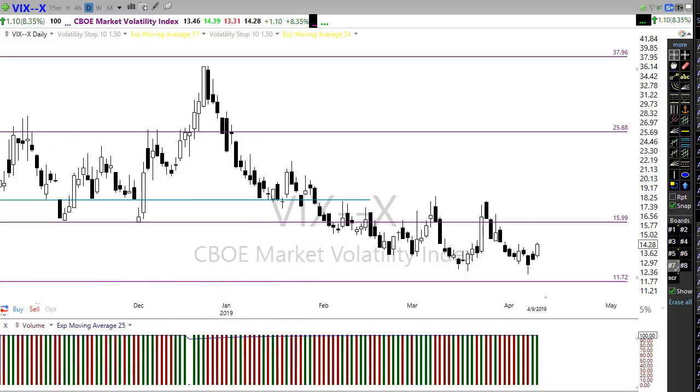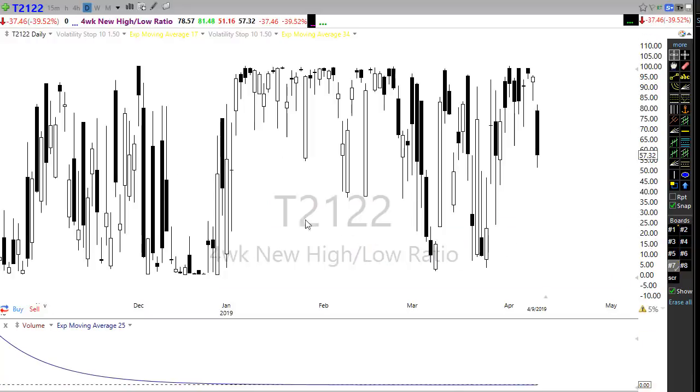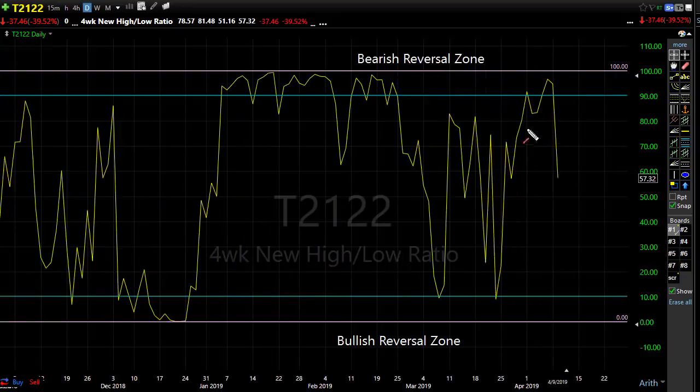Let's take a look at T2122, that 4-week new high, new low ratio. You can see we did get that nice little pullback in that T2122 yesterday. We're approaching that 50% level in here, which means we've opened up the door to an upside move.